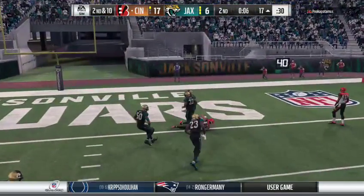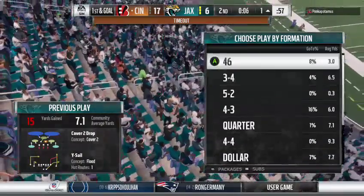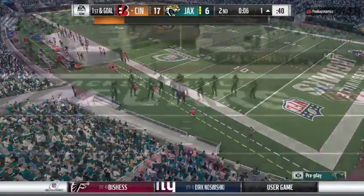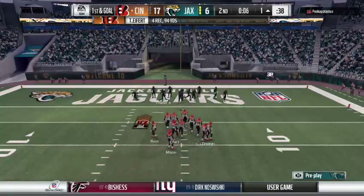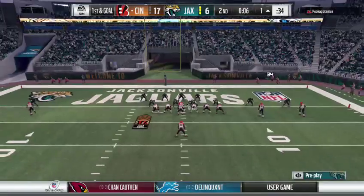Throwing here, Trubisky. And it's caught. And offensively, they'll take the timeout with 6 seconds left in the second quarter. And with that completion, he's now north of 200 yards here in the first half. Boy, a tough start for the secondary defensively. It is, and it's got to put a dent in their confidence.